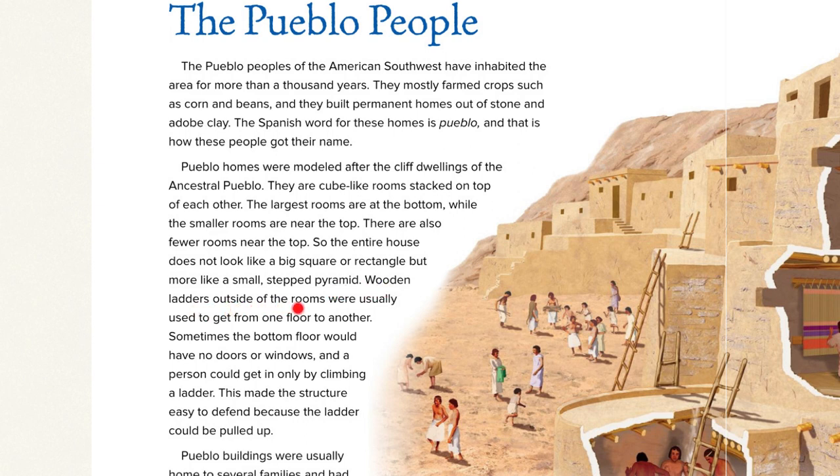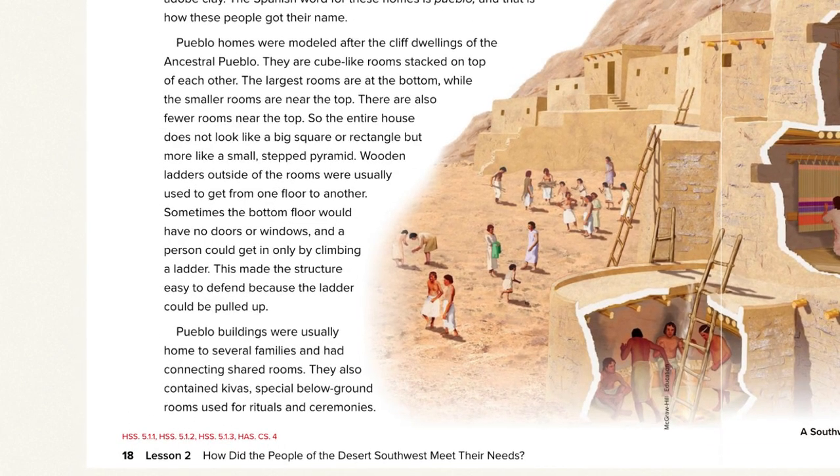Wooden ladders outside of the rooms were usually used to get from one floor to another. Sometimes the bottom floor would have no doors or windows, and a person could only get in by climbing a ladder. This made the structure easy to defend because the ladder could be pulled up. Well, that's pretty interesting, isn't it? How could you get in if there's no door or window? Ladder's the only way up. You pull up the ladder, that's a pretty safe place. Okay, let's take a look at this last paragraph on this page.